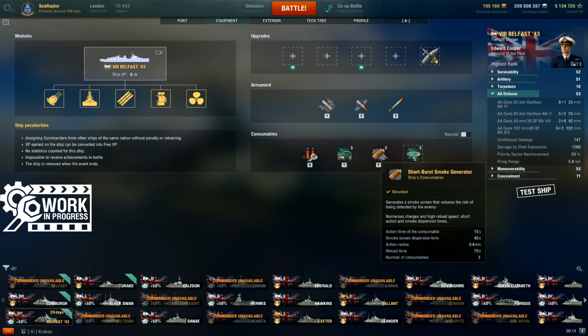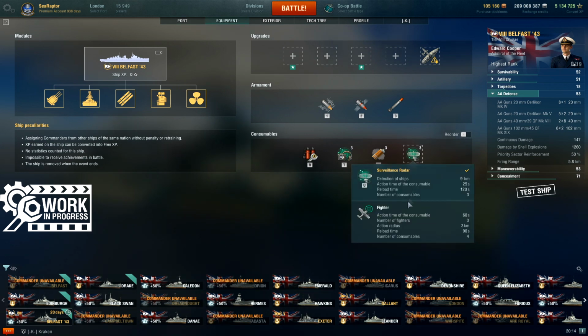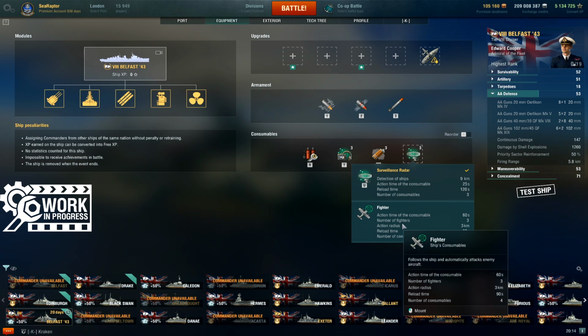That's really nice. So this is not the long duration smoke you get out of the tech tree line or even out of Tier 7 Premium Belfast, right? This is different. This is like the destroyer smoke, so keep that in mind. And she gets a choice between surveillance radar and catapult fighter because this version of Belfast still has retained her aircraft facilities, same way as Edinburgh does over in the tech tree. Edinburgh can also take radar or fighter here as well.